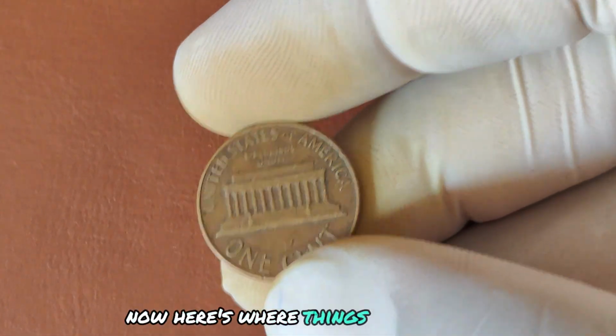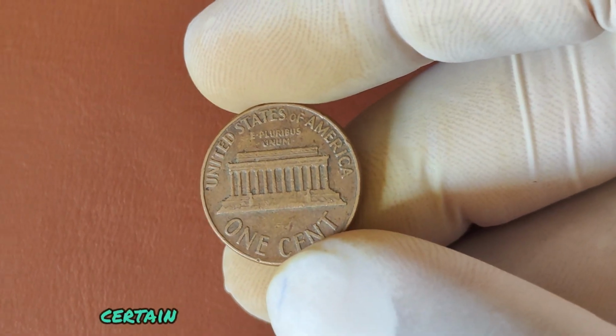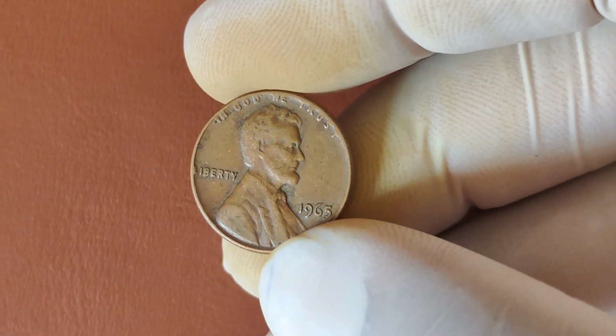Now, here's where things get exciting. While most 1965 pennies are common, certain rare ones can be worth a fortune. But why?